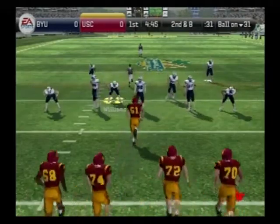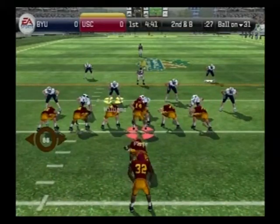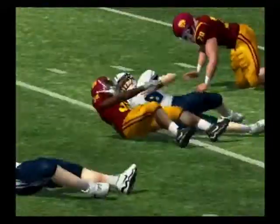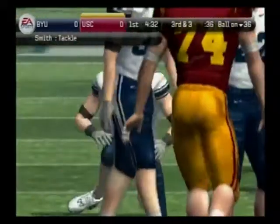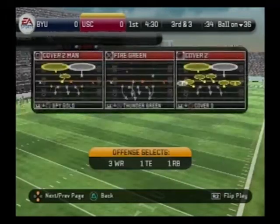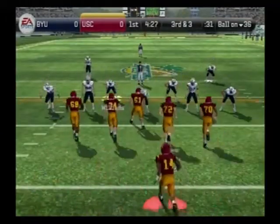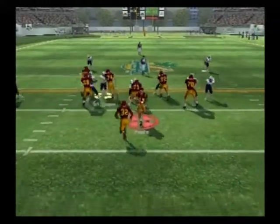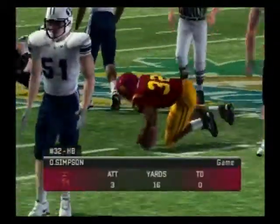From their own 31-yard line. Second down. USC comes out with an I formation. Smith tackles him at the 36. Simpson comes away with 5 yards on the carry. It's third down and 3 to go. Ball on the 36-yard line. They come out with 3 wide receivers. Third and short, and they hand it off. And he's taken down at the 45-yard line.